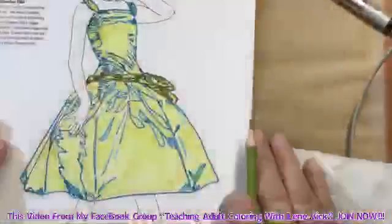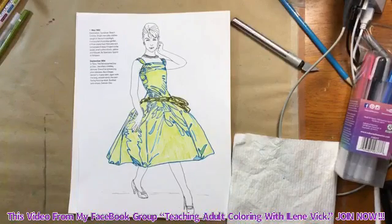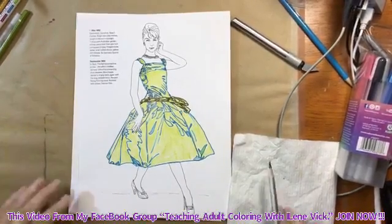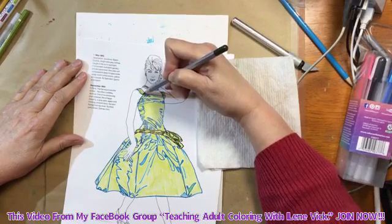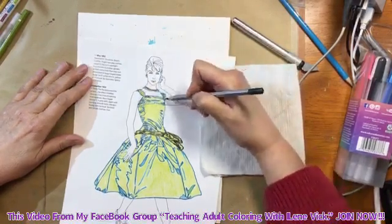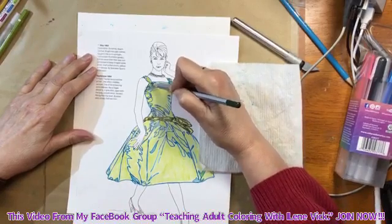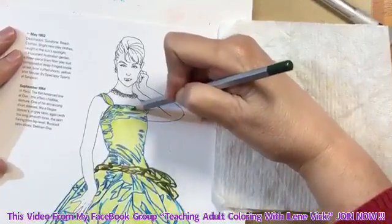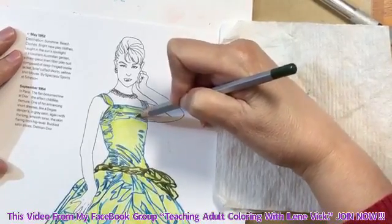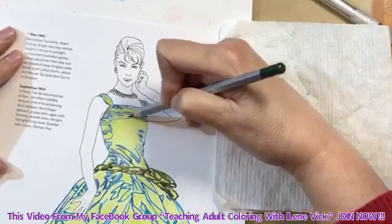All right. Zoom out. And now I'm going to take a slightly darker green and I'm going to mute down this lighter green with it. Zoom in. And the way that I'm doing that is I'm going a little bit darker to the edges next to my blue.